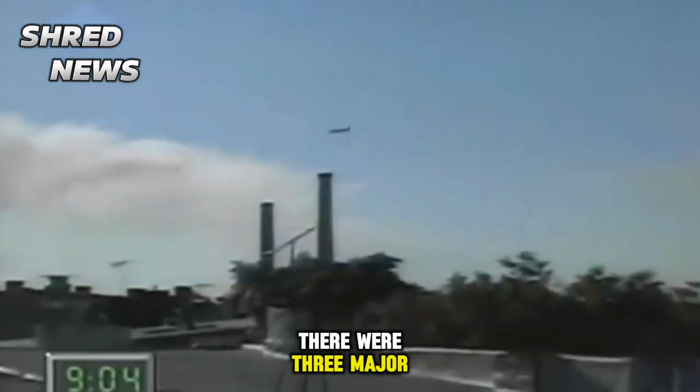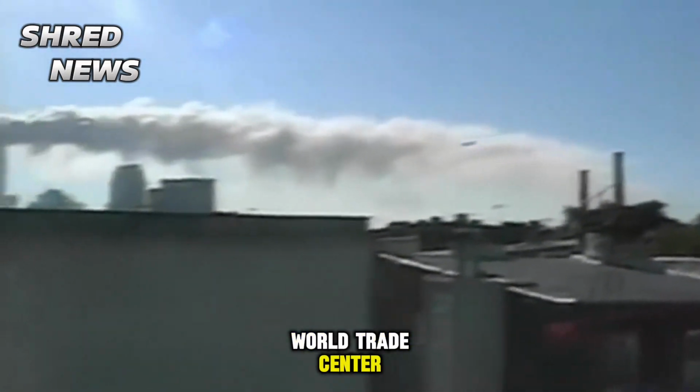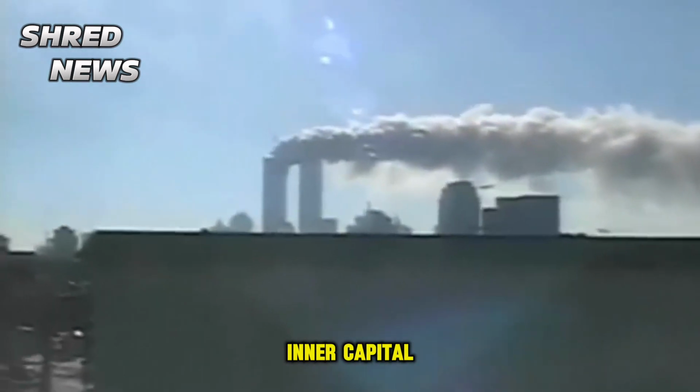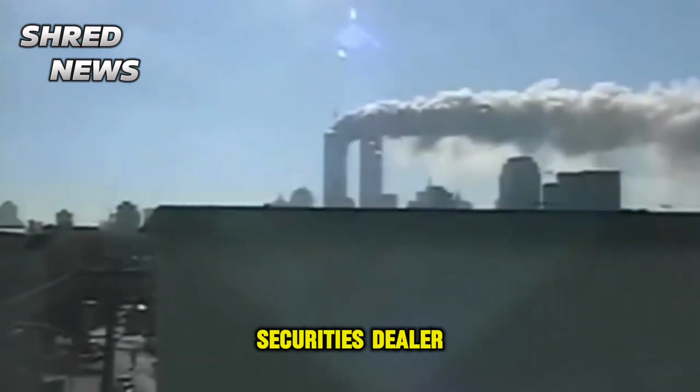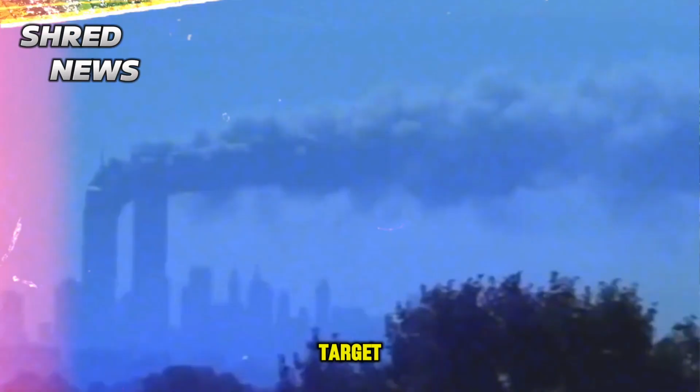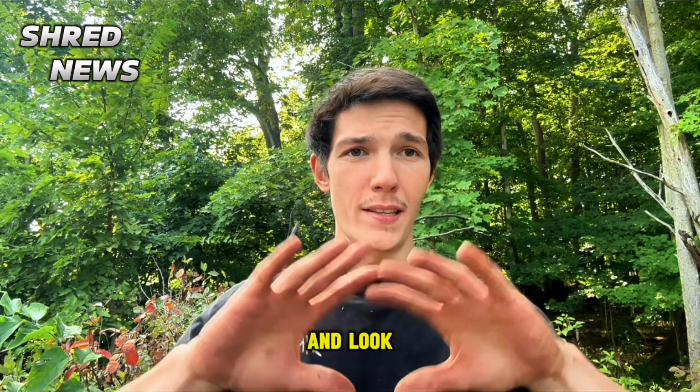There were 3 major securities brokers in the World Trade Center: Cantor Fitzgerald, Eurobrokers, and Garvin Intercapital. Cantor Fitzgerald was the largest securities dealer in the United States and arguably the primary target. So let's step back and look at the bigger picture.